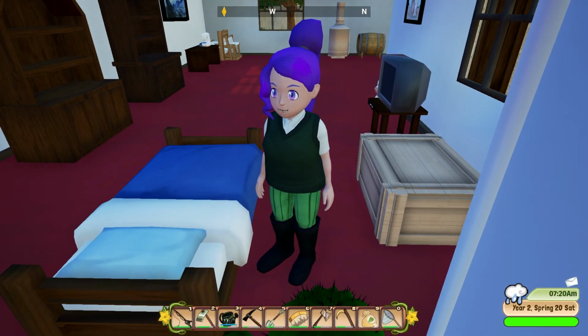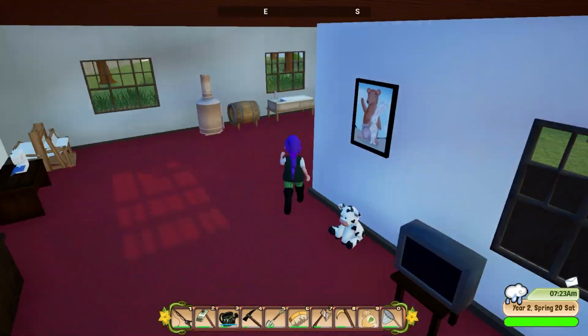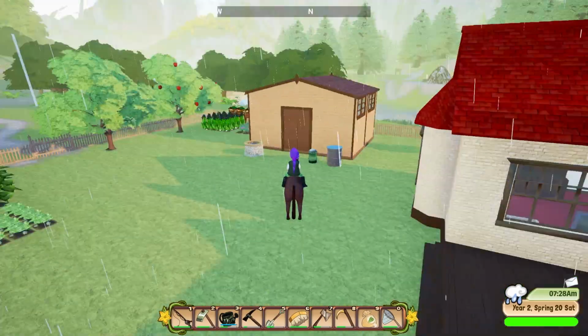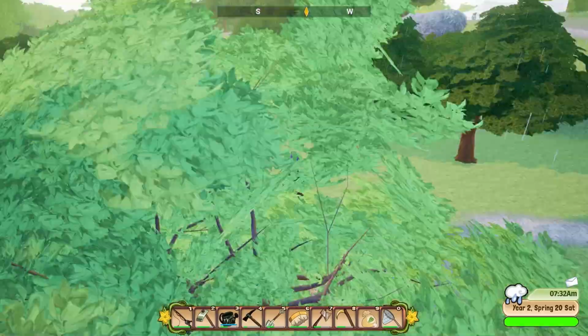Hello everybody and welcome back to Pumpkin Days, where today we are going to find out, hopefully, fingers crossed, how much money we made. I'm super excited. I'm going to go and check on the orchard. Everything over here seems absolutely fine.